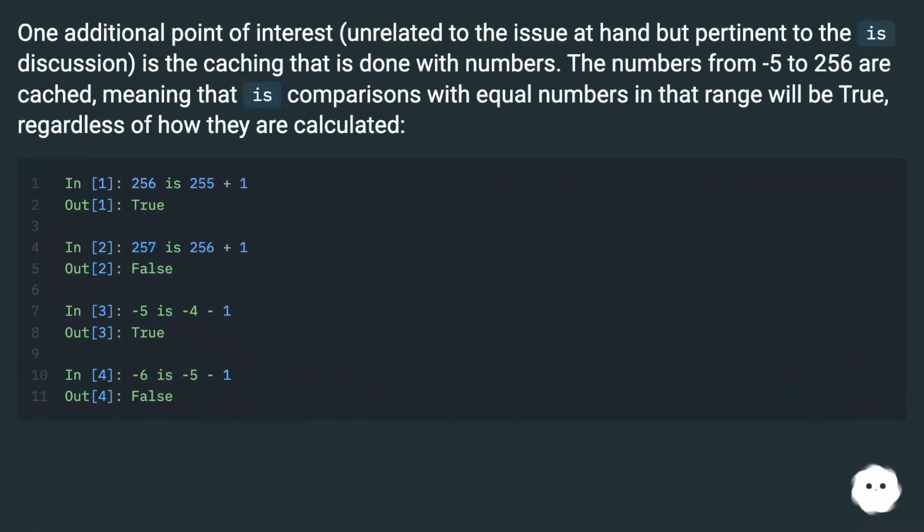One additional point of interest, unrelated to the issue at hand but pertinent to the discussion, is the caching that is done with numbers. The numbers from -5 to 256 are cached, meaning that comparisons with equal numbers in that range will be true, regardless of how they are calculated.